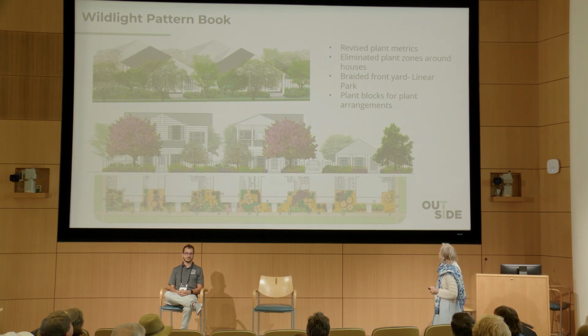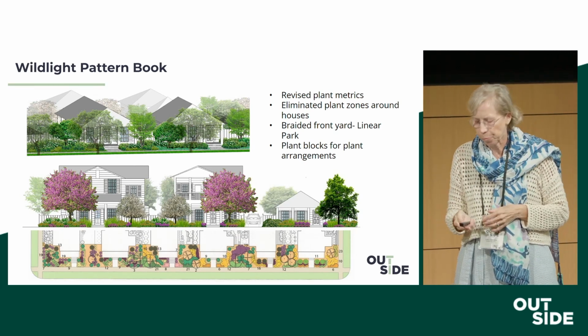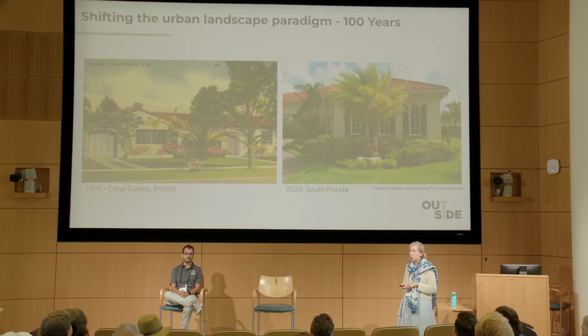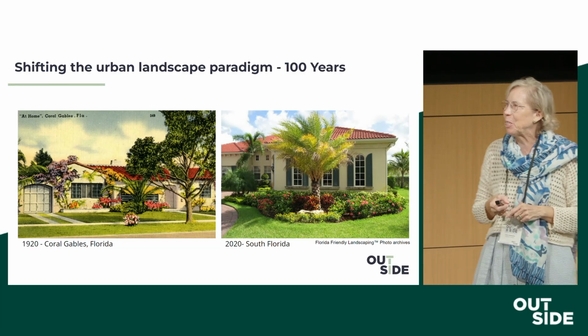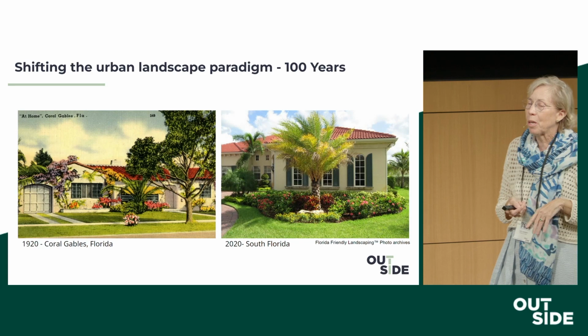We also came up with some plant blocks that you use to arrange your plants. This is sort of like putting puzzle pieces together. So the last slide that I wanted to show you, and these were the pictures that Nick was referring to, is all about shifting the urban landscape paradigm.